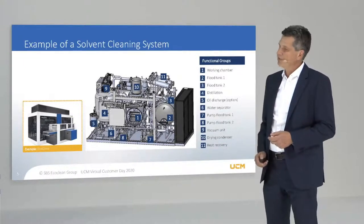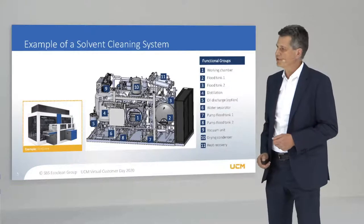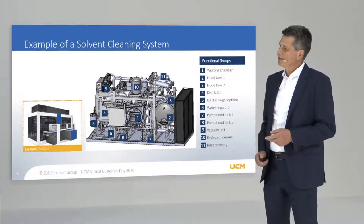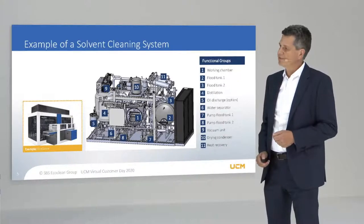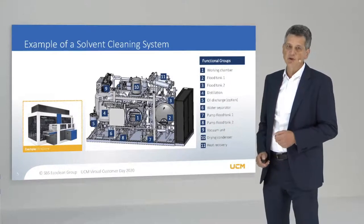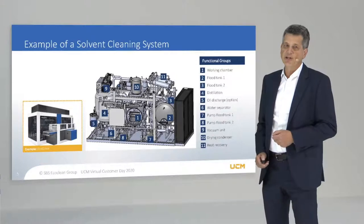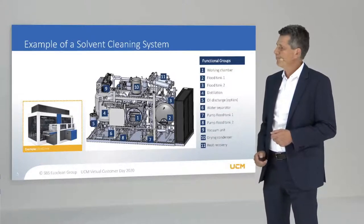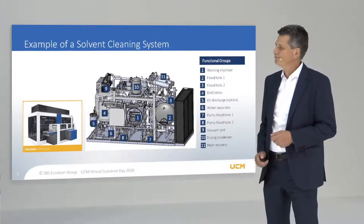And in addition, we show you with 11 the heat recovery system in order to make the machine more energy efficient. And also you see the water separator to take out the water, marked with 6. And optionally, we also show the continuous oil discharge unit, which can dispose the oil during the operation of the machine. All these systems typically work nowadays with hydrocarbons or with modified alcohols.